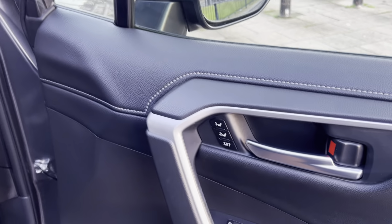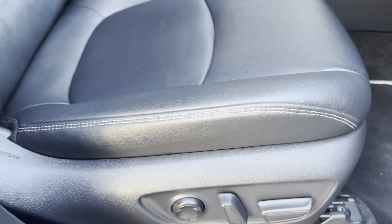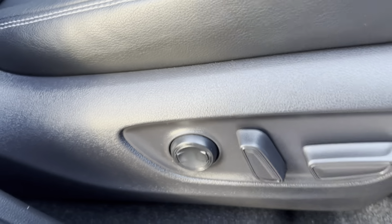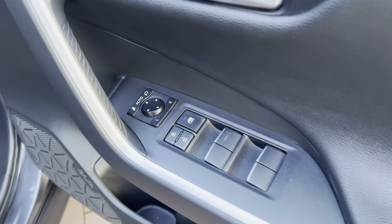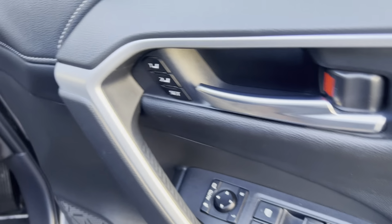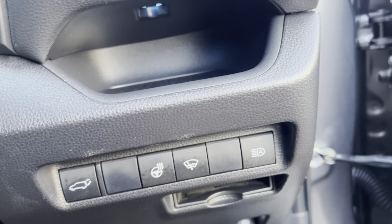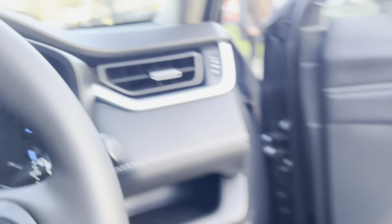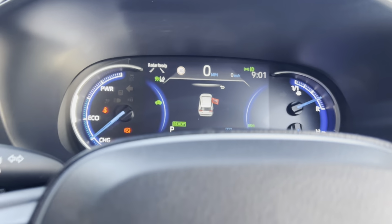Driver's door now. So driver's door does have the electric memory seat adjusted. Obviously the passenger does also have the electric seat, but it's not memory. It does also have the lumbar support, front and rear electric windows which can be controlled by the driver. You have your electric folding door mirrors as well. Now this does have the electric heated steering wheel, heated windscreen, auto main beam lights as well, so it knows when to turn it on.